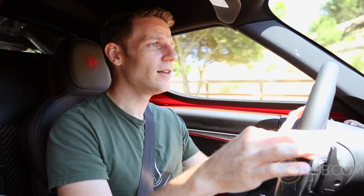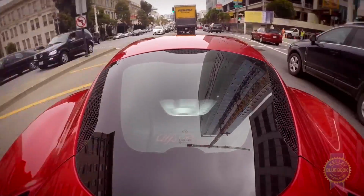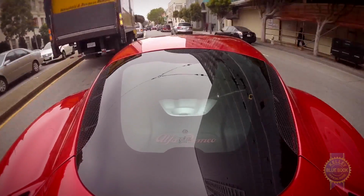The gear changes are really, really quick and very smooth. In fact, when just driving around town, that's nice. You can't really feel the changes. You can hear them, but you can't really feel them. If you switch up to dynamic mode, then you can feel them. They get almost a little too abrupt.